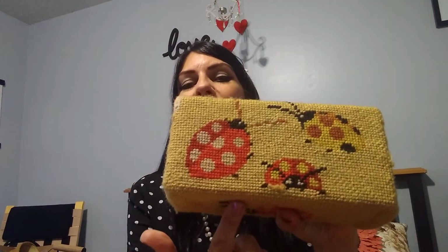It's a wooden one, but this is the brick. It's a door stopper, and I love it with a needlepoint ladybug. So I just think it's adorable. There's a ladybug on the side, and there's one on this side, and it looks more maybe like the 70s or something, obviously with the ladybugs.